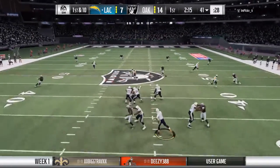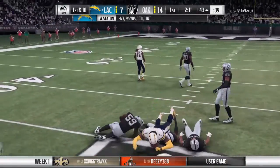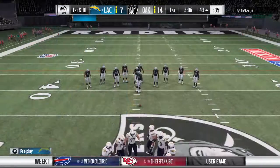They'll look to throw here on first down. Finds the open man. It's Mike Williams. And taking it across midfield and inside the 45. It'll be a pickup of 16 and a Charger first.